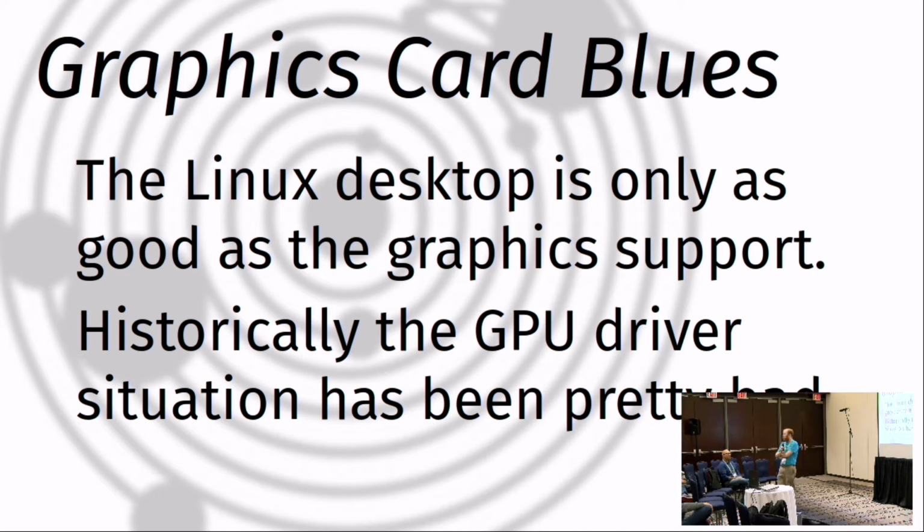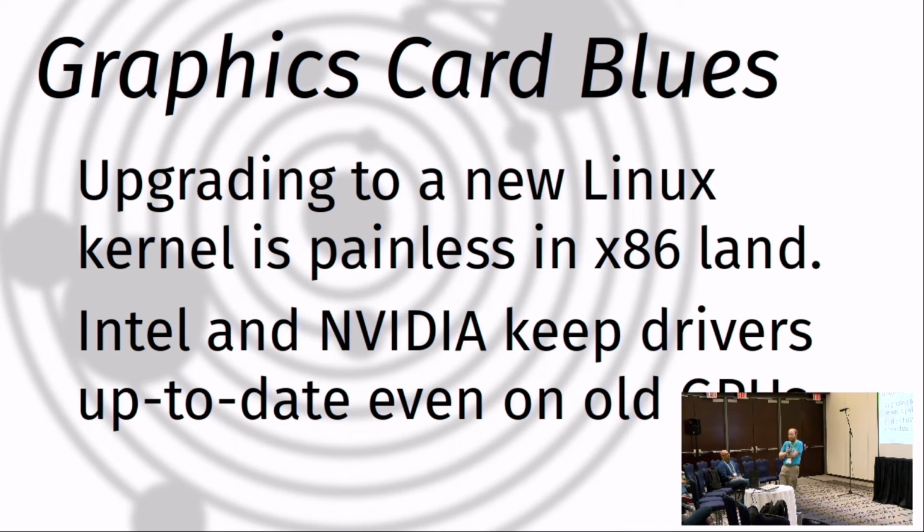That's even bit a number of Intel processors that we've had to choose not to use because of the particular graphics chips that were being used. On x86, generally pretty painless. Intel does a pretty great job of having up-to-date driver support, having it continue to work, often having that support in there before the hardware is actually available on the market. And NVIDIA, it's not open source, but they have done a pretty excellent job of supporting hardware for a long time. It tends to just work except for a few little bugs here and there.